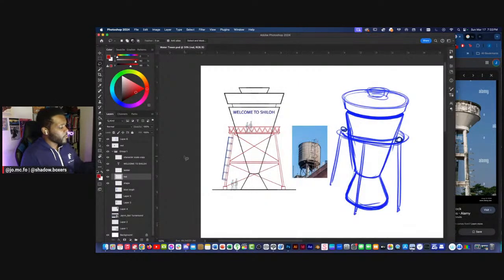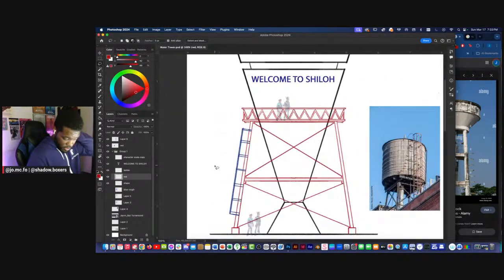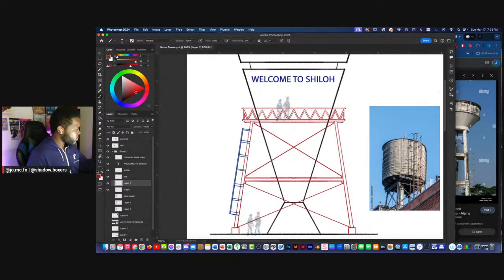No, you know what? I don't think we need lights. We're going to have the letters glow, and that'll act as our source of light here. Okay, let's get our rough design on here.